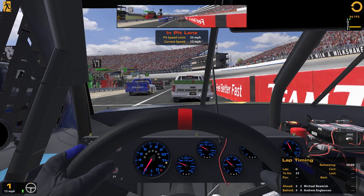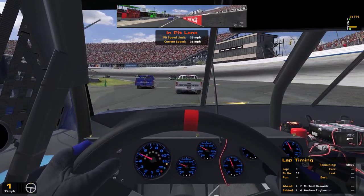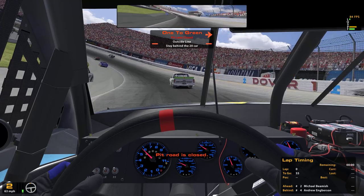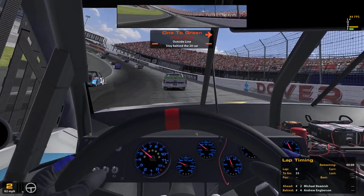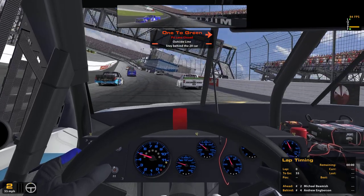Alrighty, here we go. We are starting on the outside though, and that is actually not bad. When you're in the back of the pack here, you pretty much want to be on the high side. Just got to avoid the wrecks. I feel like someone's going to fence it out of turn one and we're all going to die, because you just can't check up here in time.